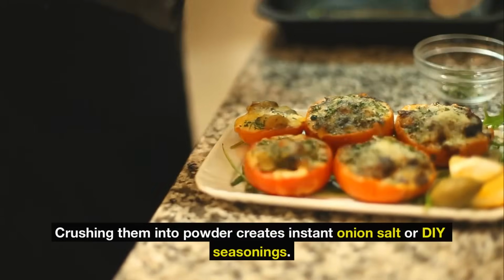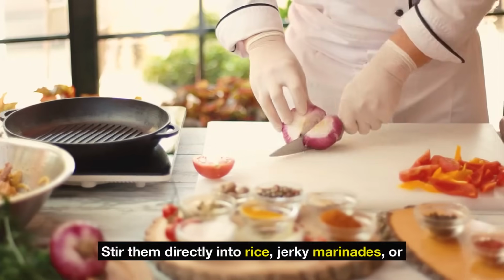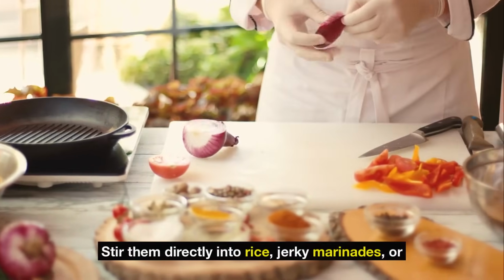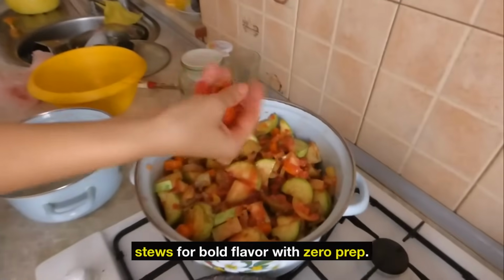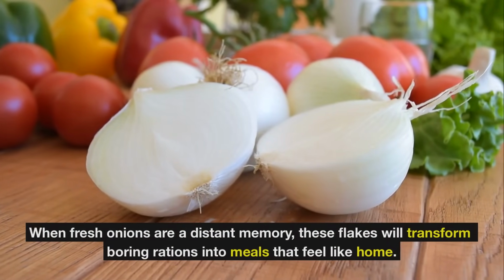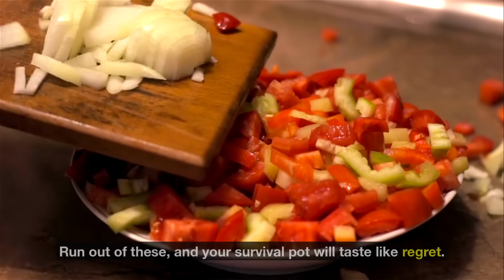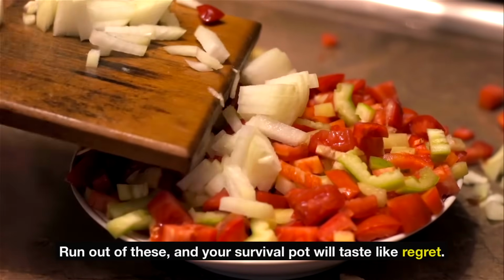Crushing them into powder creates instant onion salt or DIY seasonings. Stir them directly into rice, jerky marinades, or stews for bold flavor with zero prep. When fresh onions are a distant memory, these flakes will transform boring rations into meals that feel like home. Trust me, run out of these and your survival pot will taste like regret.